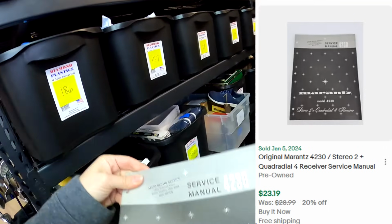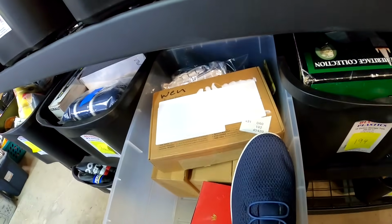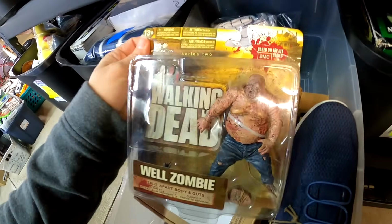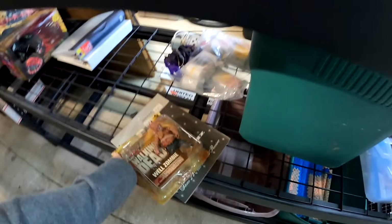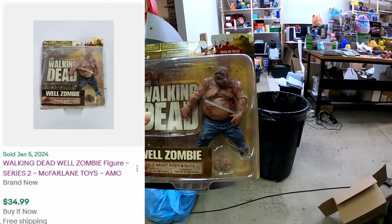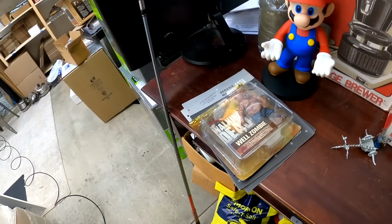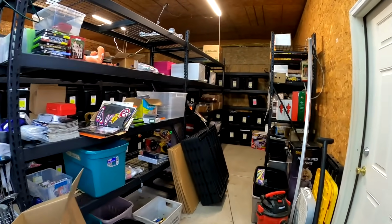While I'm over here, we had a Walking Dead zombie sell. This guy. He's pretty gross. Split apart body and guts. So the zombie sold for $34.99. I don't see Walking Dead stuff sell as quickly as I'm sure it used to. I don't even know if they still are filming seasons of The Walking Dead. It is that season where it's cold. It's cold in this barn because I didn't turn the heat on before I came in here.